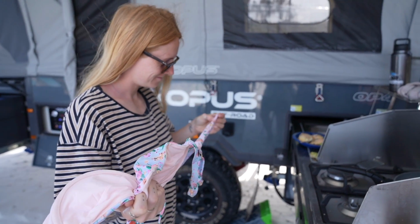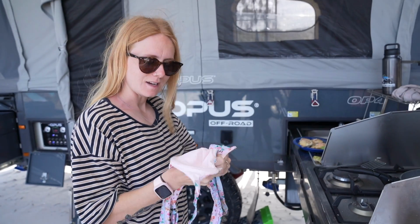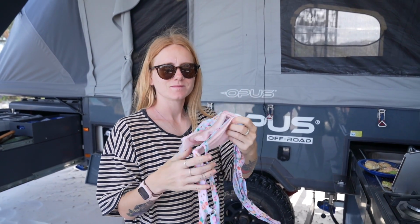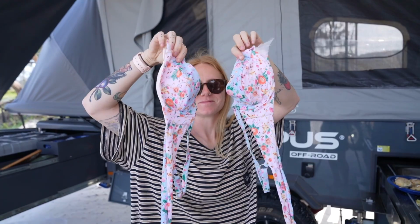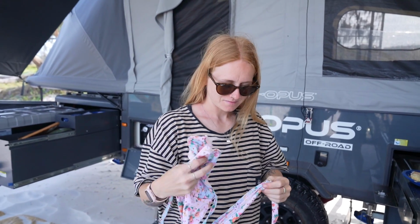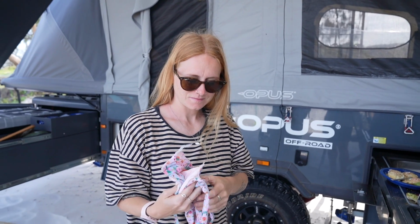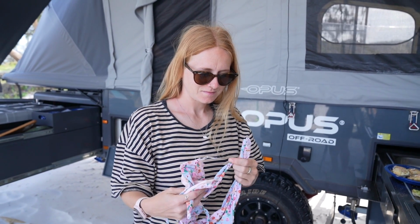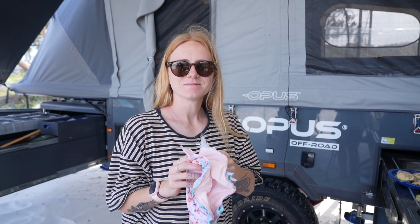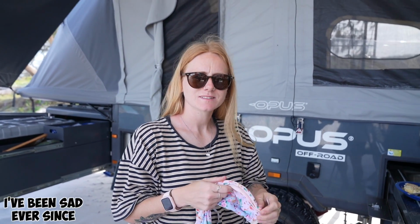You gonna explain what happened? I bought these swimmers from America. Very expensive, very nice. Won them twice. Eaten by a dingo. Then we left the swimmers hanging on the car, and one was halfway across the paddock and the other was still there. So the dingo obviously decided it likes the look of it during the night. Perfect. I've been sad ever since.